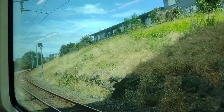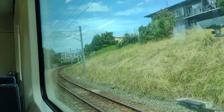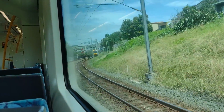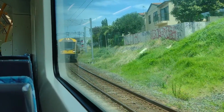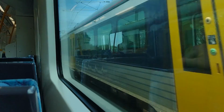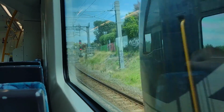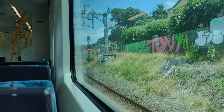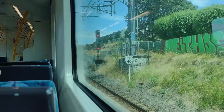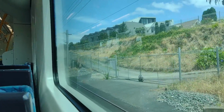Now we'll see how the connection is to the blue line here, if it's actually made so you can use this to get down to Newmarket, or if it's bad. Here's another train coming in. That's the southern line this time. Oh, we got a red signal, do we? Oh no, never mind. Literally speed limit 40, now it's so slow.